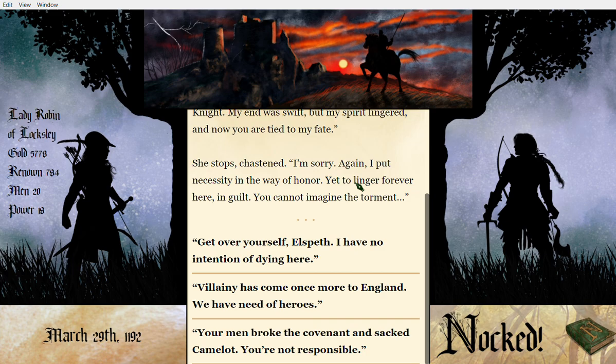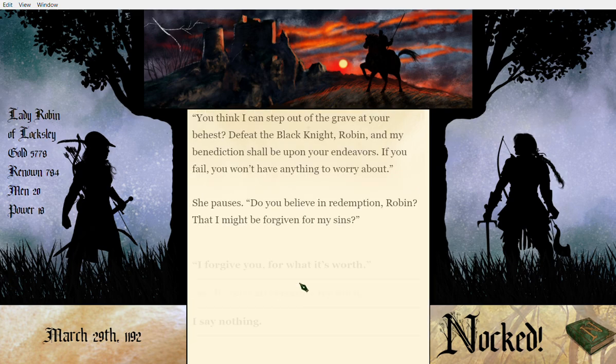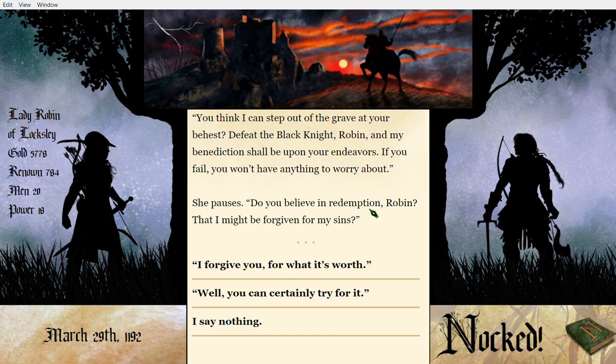"Your men broke the covenant and sacked Camelot. You're not responsible. Villainy has come once more to England. We have need of heroes." "You think I can step out of the grave at your behest?" "Defeat the Black Knight, Robin, and my benediction shall be upon your endeavors. If you fail, you won't have anything to worry about." "Can I win, though?" She pauses.